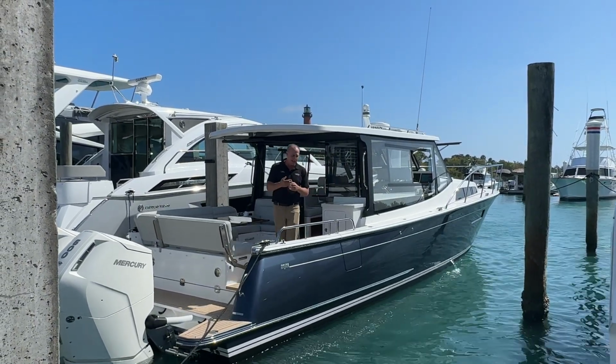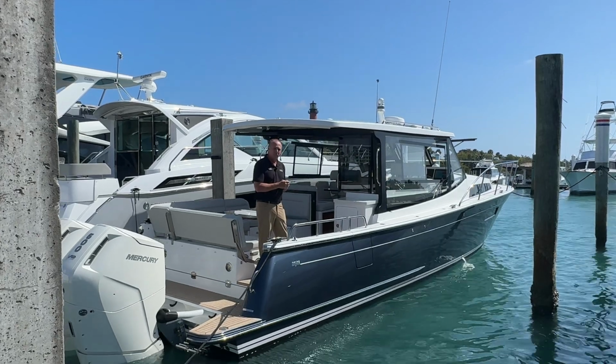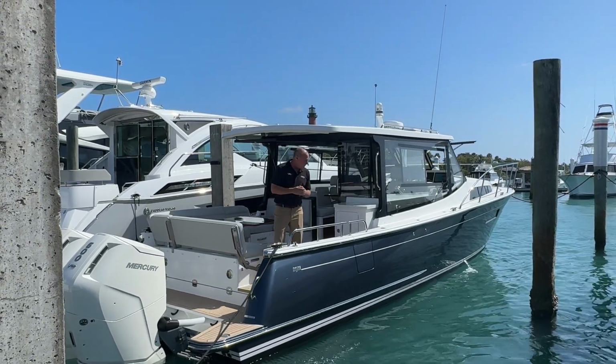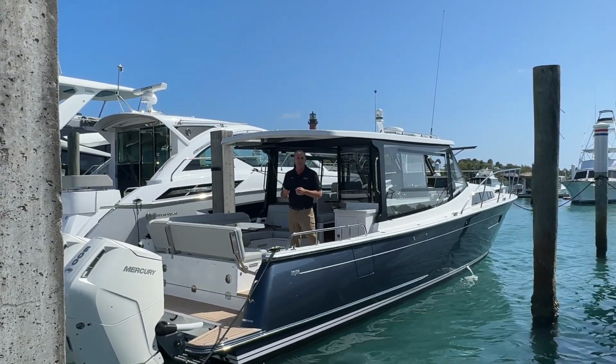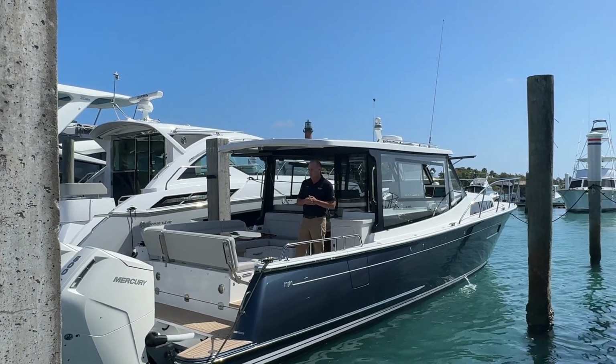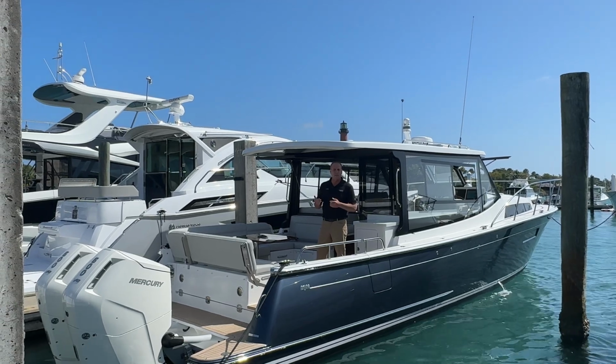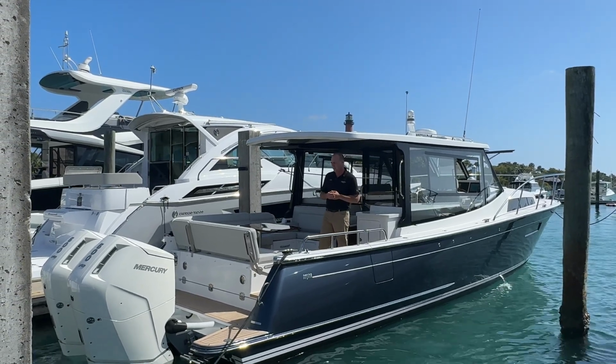You can see from the Downeast style profile, Doug Zurn design, that it's just got a beautiful profile. But what surprises people is how much of a performance boat this is. She will knock down the waves and cruise well into the 40s and top out over 50 miles an hour.